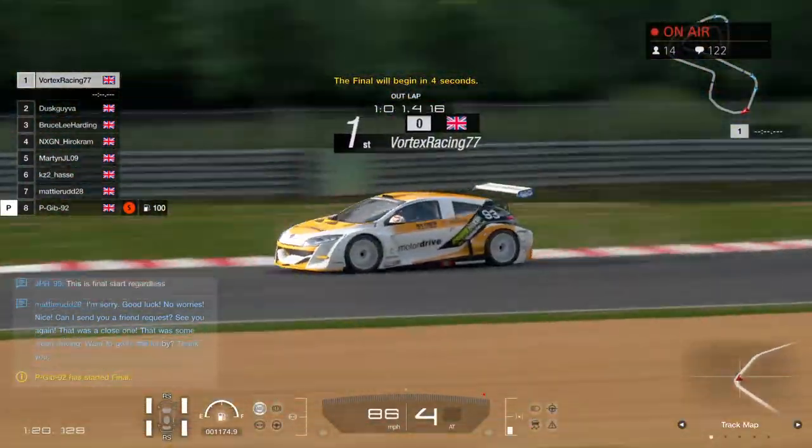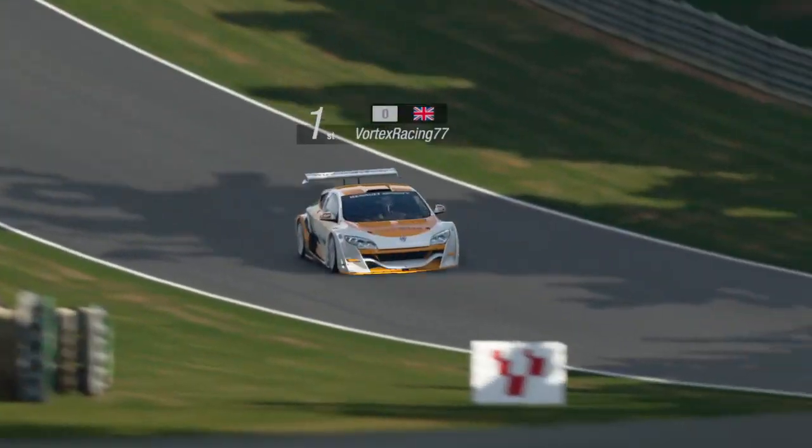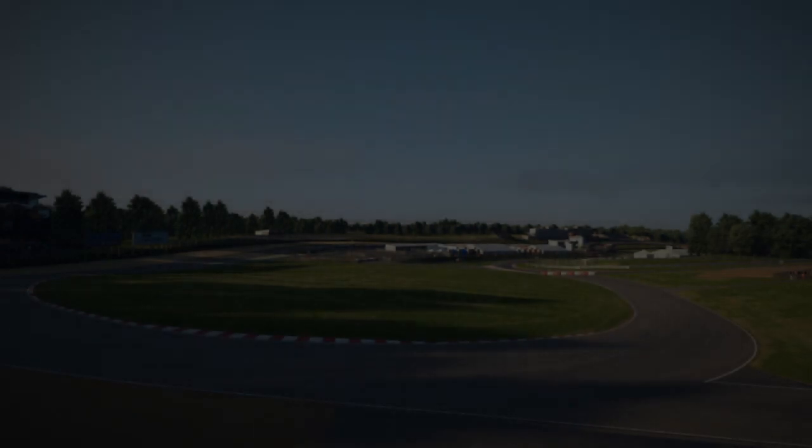Couple of comments just flying in. Ruddo just saying I'll be at Croft by the time this is done. I'll be in Sweden by the time this is done.